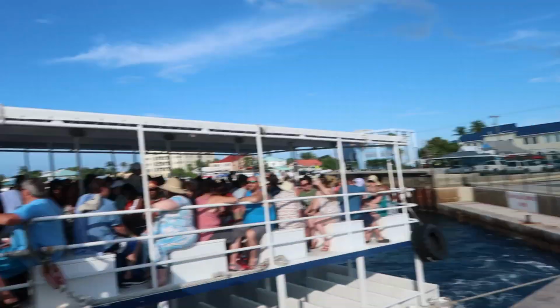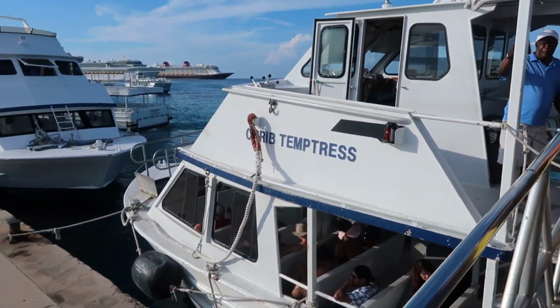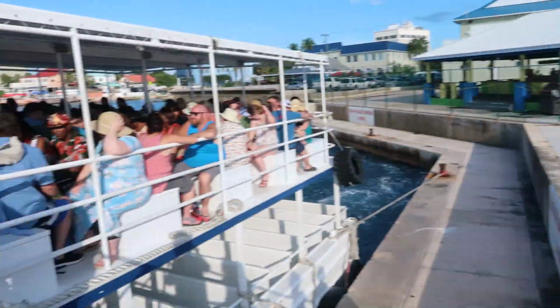Goodbye, Grand Cayman. We're heading back onto our tender boat, the Caribe Tentris. Not a private boat this time. Not a private boat. Not even close.